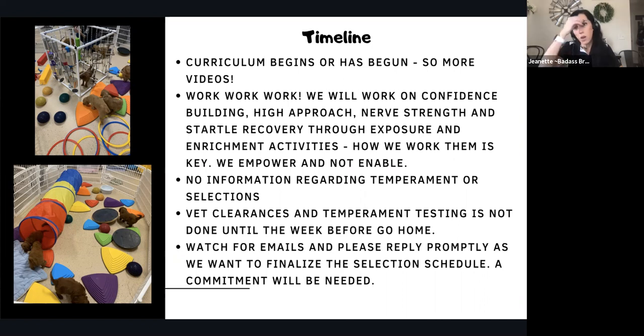No information regarding temperament is seen because they're still changing so much, but you'll have all of that before you do your selection. Vet clearances and temperament testing will be done the week before they go home. So from here till the week before they go home, it stays the same. We're going to keep putting videos and pictures up, working the puppies. A week before go home, everything happens.